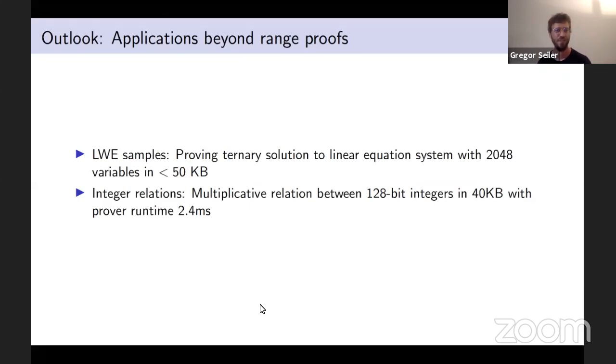And then for some example outside of lattice cryptography, which is also interesting, in a so-called integer relation proof, one wants to commit to several integers, say 3 of them, and prove that, for example, the product of the first 2 integers is the 3rd one. And we know how to do this with our techniques and some additional techniques in the case where the integers have 128 bits. So we can do this now with 40 kilobytes and a runtime that is only 2.4 milliseconds. And this is an example of how fast our proof systems are.